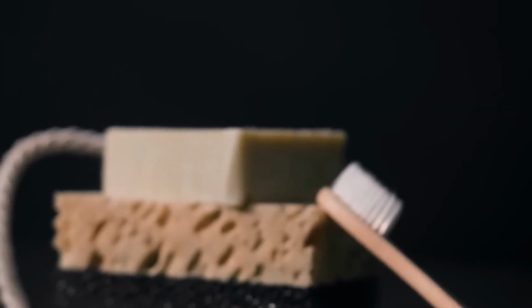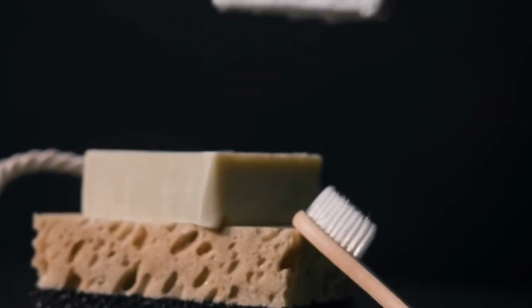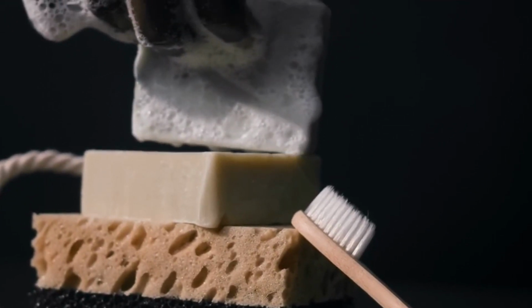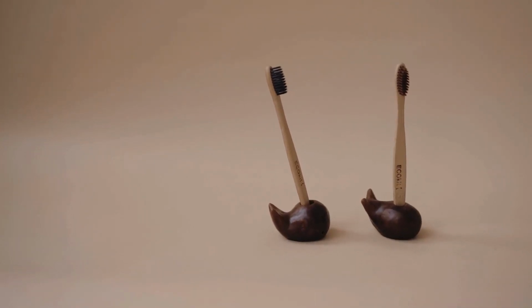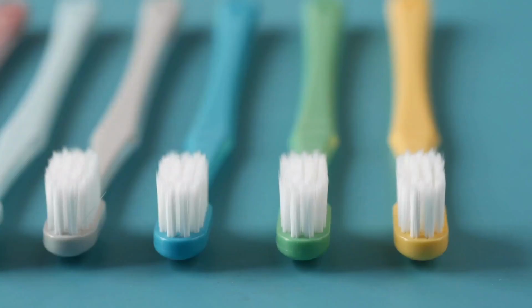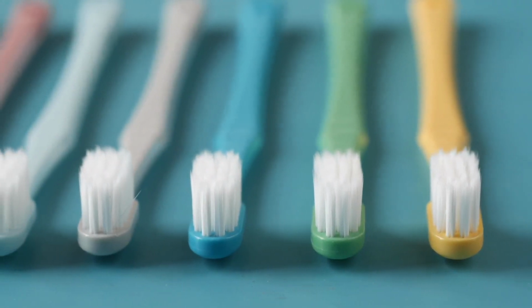The first bristle toothbrush appeared in China around the 15th century, made with boar hair bristles. Toothbrushes became more common in the 1800s, thanks to mass production. Nylon bristles in the 1930s revolutionized the toothbrushing game. From twigs to high-tech gadgets, the toothbrush shows our quest for cleaner teeth.